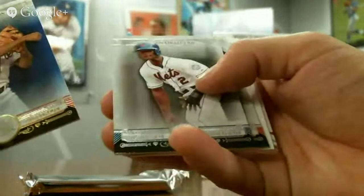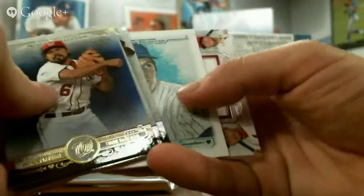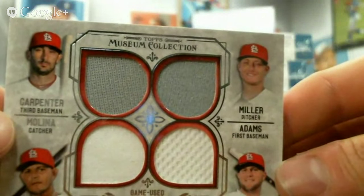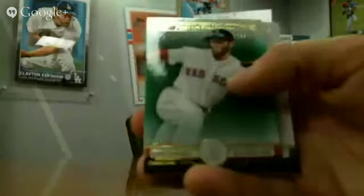Anthony Rendon to 99. Dilson Herrera, Yadier Molina, Tom Seaver, canvas collection, and for the Cardinals, Quad, Carpenter, Miller, Molina, and Adams, 59 of 99. Cardinals piece. Cardinals are always good. It's one of those teams that's always contending. They always seem to find a way to win, no matter what they have.